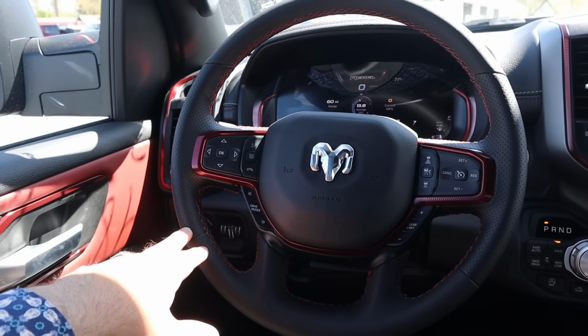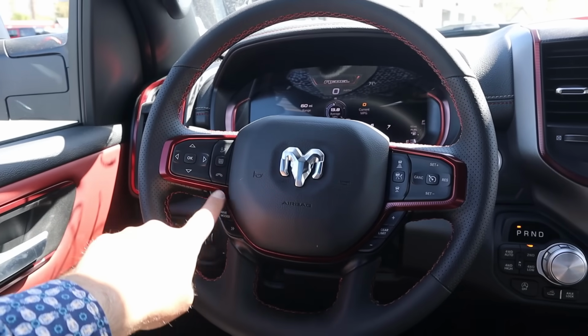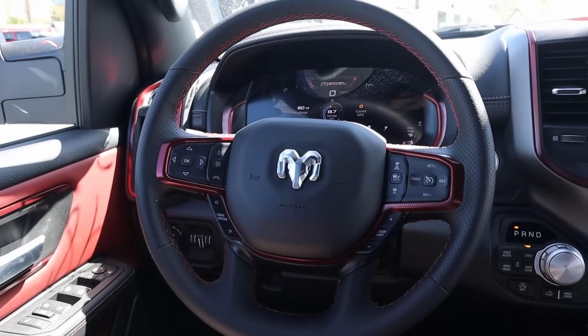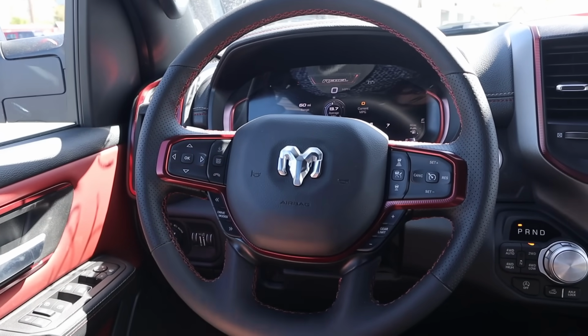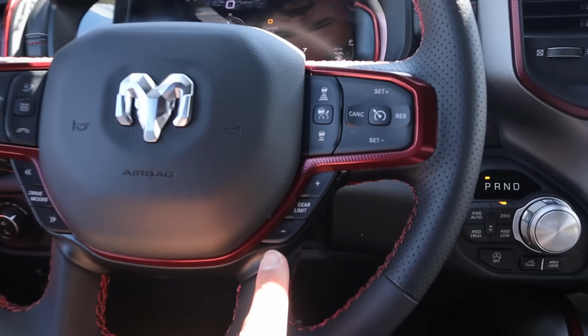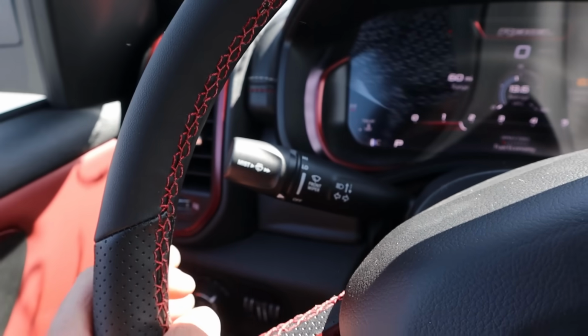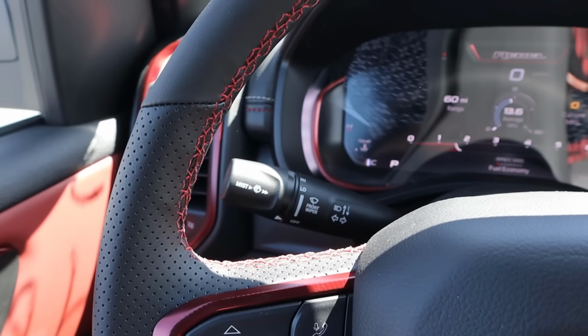Now taking a look at the steering wheel, you guys can see here perforated on either side, and I like this. That matches the exterior. That's pretty cool. But you got practical controls there for the center. We've got adaptive cruise control. You can see with the gear limiter, drive mode select as well, and then you've got your regular turn signal windshield wiper stalk.